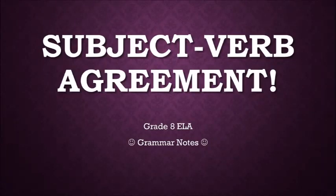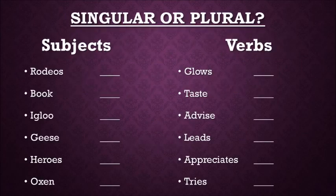Here are your notes for subject-verb agreement. So go ahead and find a blank notes page in your grammar packets and get ready to take notes. For each of the following subjects and verbs, determine whether they are singular or plural.